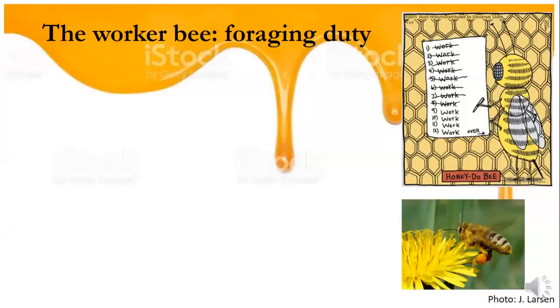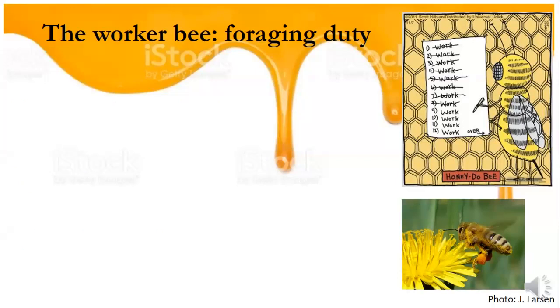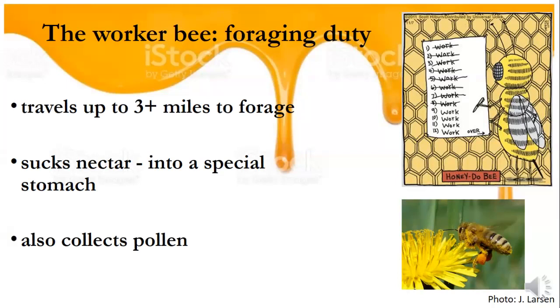Back to the worker bee and the foraging duty, because this is a big one. She will travel up to 2 miles, 3 miles to forage. She sucks nectar out of flowers into a special stomach and also collects pollen. So that's the job she does.